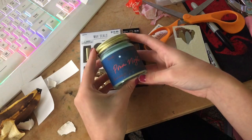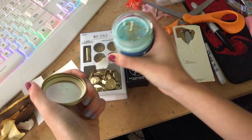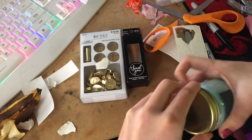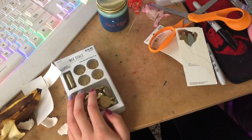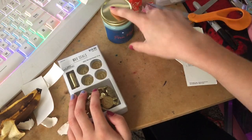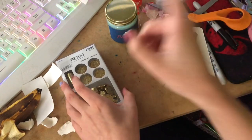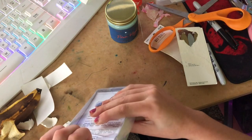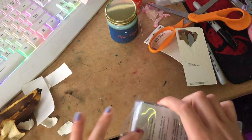So this candle, Prom Night, it's inspired by Carrie. I love this candle. It's so good. And I'll do a little gift wrap moment on this because it's going to someone and her name is Kayla with a C. So let's wrap this and seal it with wax.